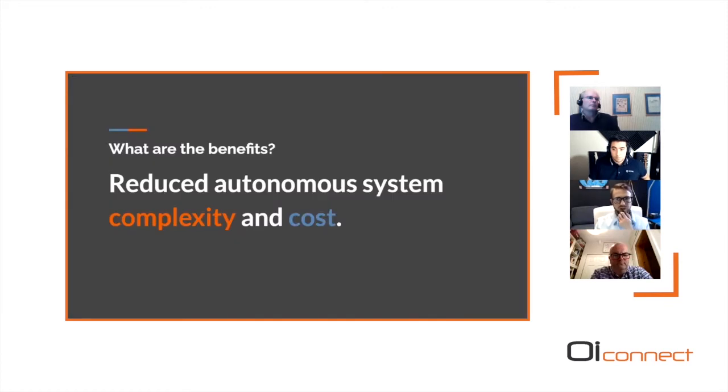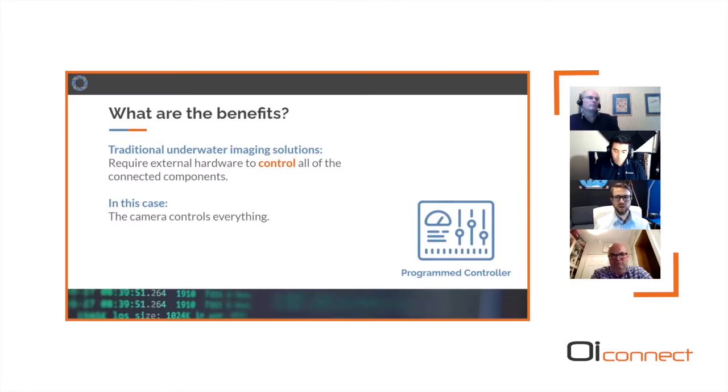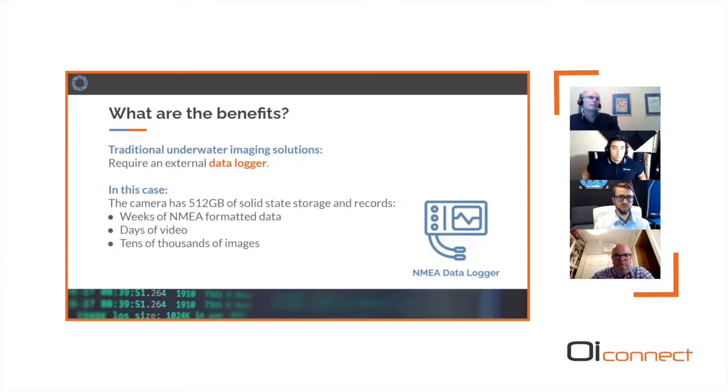So what are the benefits of scripting? It's reduced autonomous system complexity and cost. Scripting allows the camera to operate independently without requiring an additional computer or person to send commands on a schedule. For example, in an observatory, there will be a dedicated server running Python scripts or other scripts to directly control the camera node and the other sensor nodes.